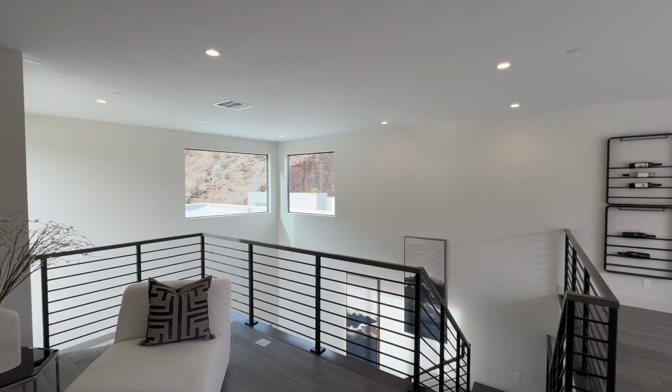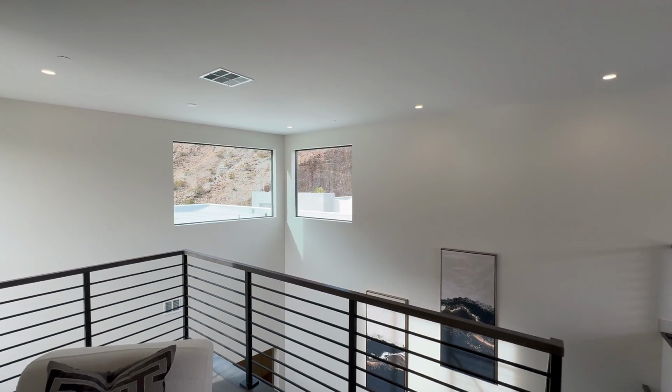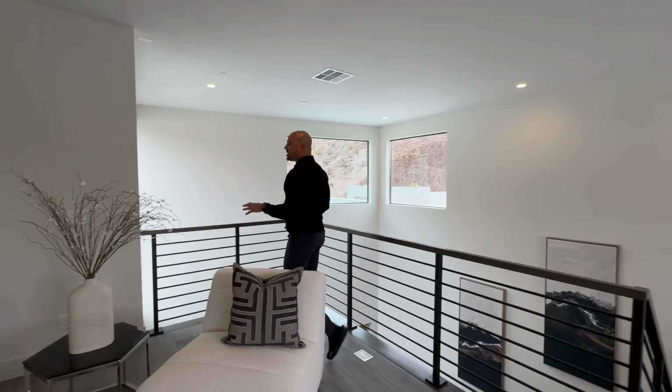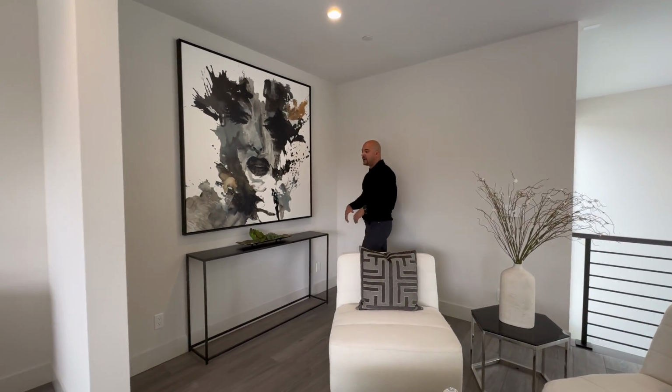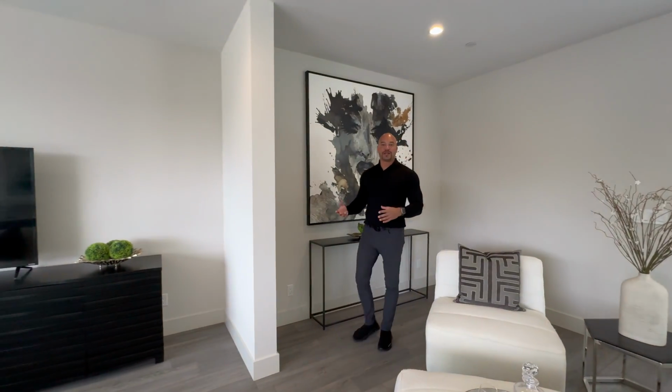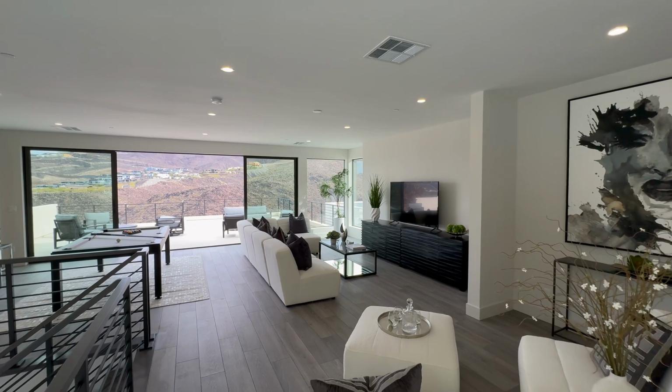All right, guys, welcome to the second floor loft area. So behind me, you can kind of see these two windows, total privacy. You basically just have an entire hillside over there. Now, if you come around this area of the loft, obviously this is set up to be just a seating area. Use your imagination for this space, if you will. But clearly this has been designed to be a second entertaining area.